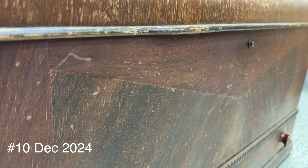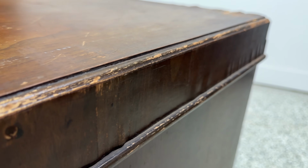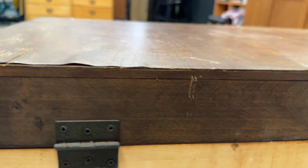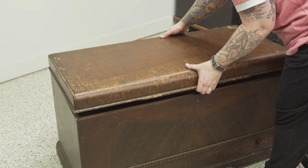This storage chest was the last video that I posted for the year. That was an actual project. It had so many issues with the finish, from peeling and flaking veneer, areas where it was gone completely, like the back. The inside was in really good shape, but the outside definitely needed some love.